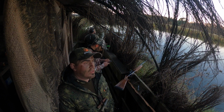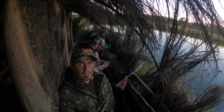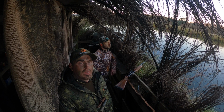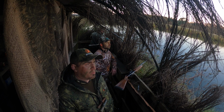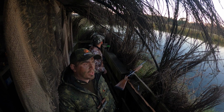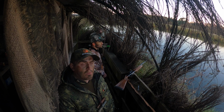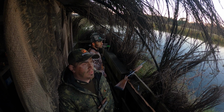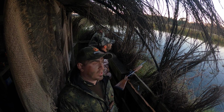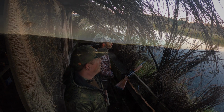Just gone 5:30, and a few birds are starting to move around now, whether a few people are going back out to their ponds and putting them off, or the old dairy farmer's out and about doing his thing. But yep, there's some birds starting to move, so it's normally good this last hour, half hour of light. So the boys are all geared up, and see what the afternoon brings. Hopefully a few birds.